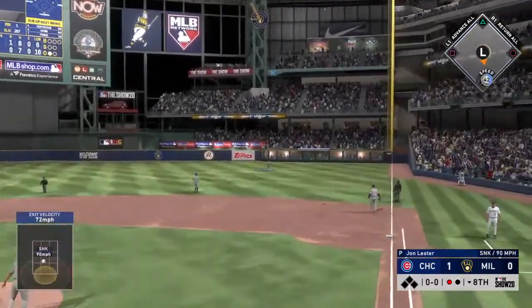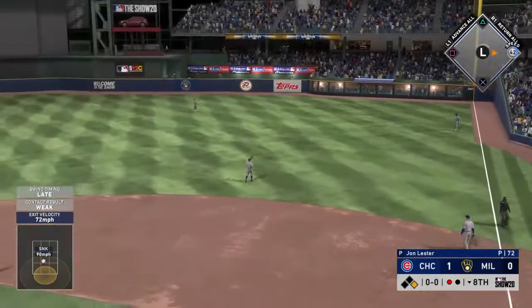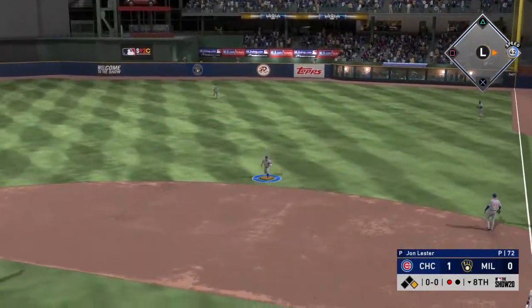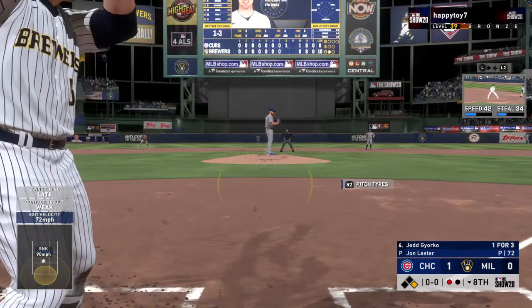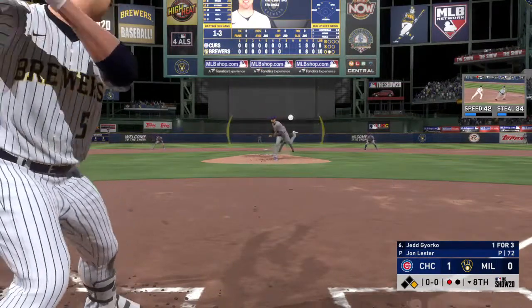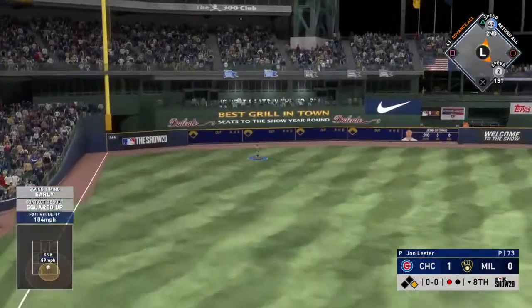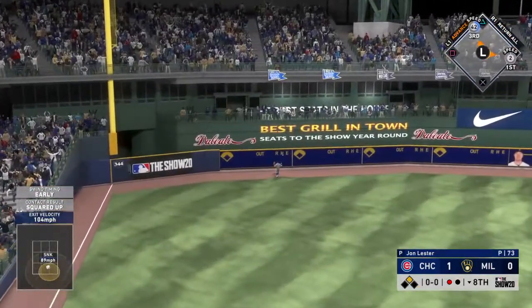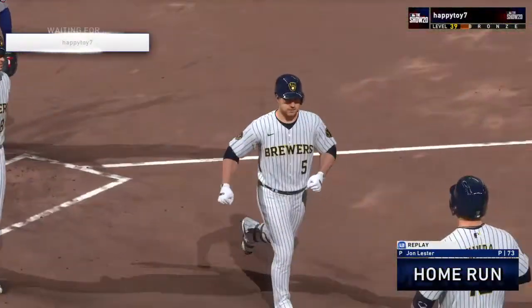Heading out towards shallow right. On the move is Heyward, but he won't get there. It falls in. The first baseman, number 5. At the plate now, Jeff Jerko. Hit pretty well out to deep left field. Racing back, the left fielder. Oh my! It's gone! Santa Maria!